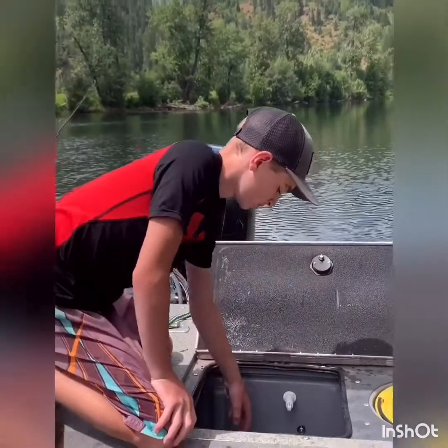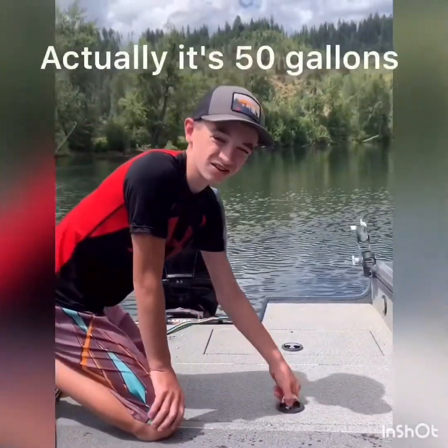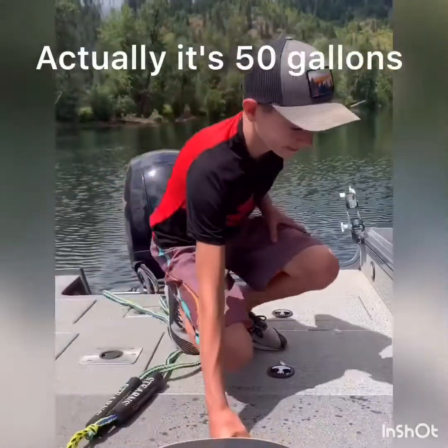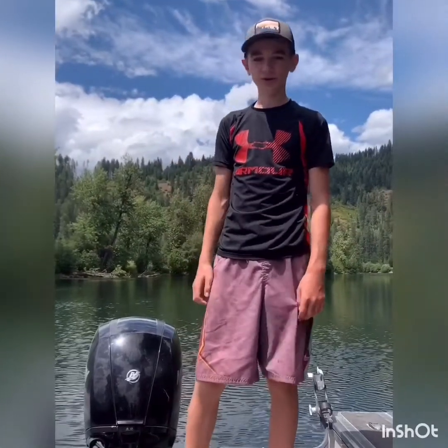So, yeah. We got a big live well here. It's like a 100-gallon live well. But there's my pike. We caught one up there earlier, but it was only that long. So we threw it back.